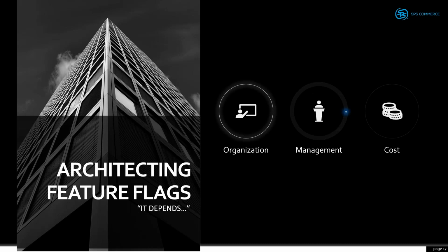You might call these next parts best practices. I think for the purpose of this talk, they're really just considerations in your organization that you might look at when you're creating feature flags and talking about standardization of that. Like everything in software architecture, it really depends. So let's talk through some of these generalizations as starting points for your own consideration.